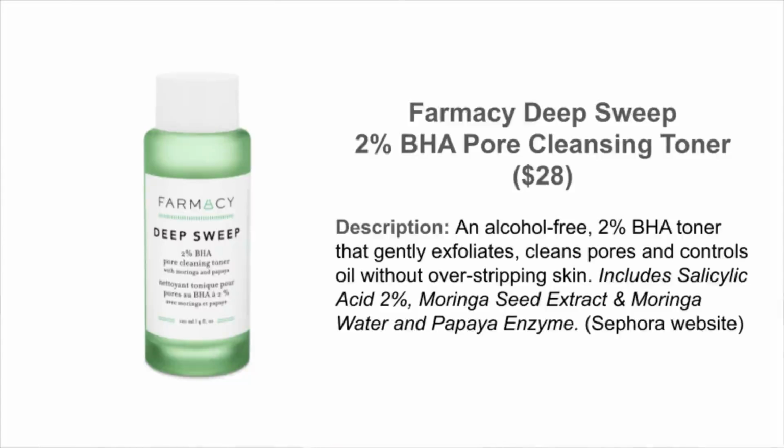It's formulated with salicylic acid 2%, which is going to remove excess oil and clean out my pores. Moringa seed extract and moringa water is going to remove any impurities. And the papaya enzyme is what is gently exfoliating my skin. And when they say gently exfoliate, they mean gently exfoliate. To me, my skin feels so refreshed and clean afterwards. So if you're someone who has very sensitive skin or looking for a gentle exfoliant, this will be a great choice.